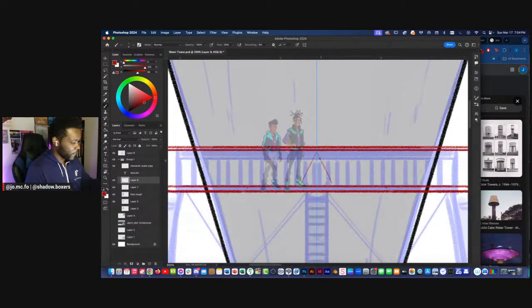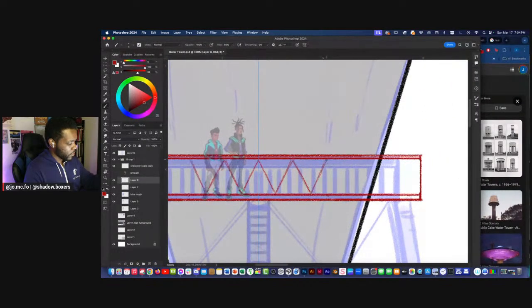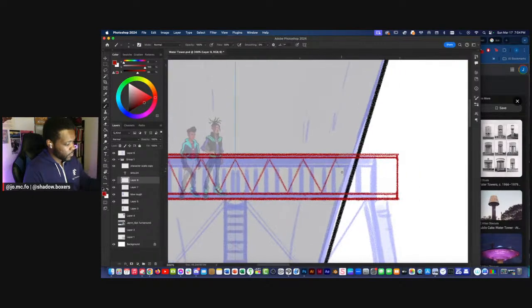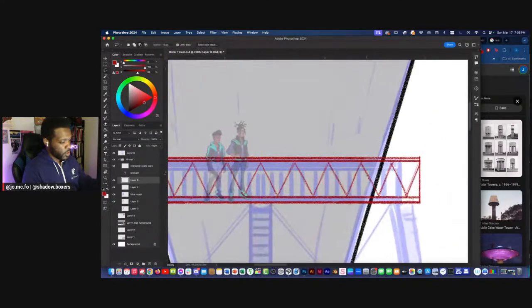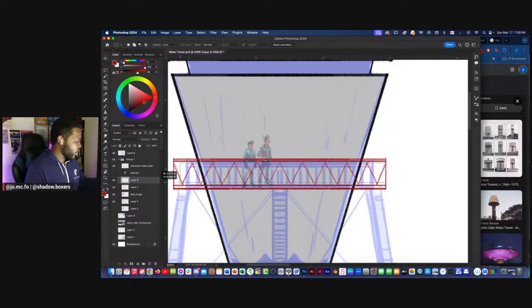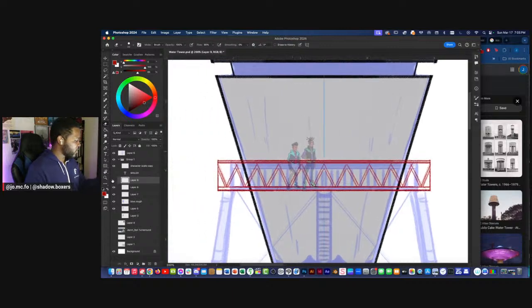Okay, let's see. Get these. Okay, let's actually cut that right here. And then here, just for sake of speed, I'm going to select this, duplicate, and move it down slightly and cheat a little bit. Because why not? Who's going to tell me I'm wrong?